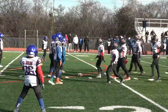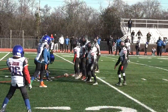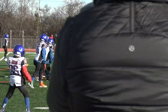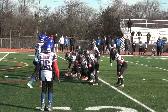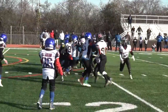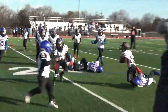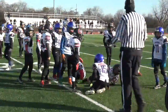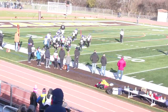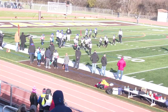All right, second down and 9 now for Barrington. Trying to get something going here deep inside Rambler territory. Laughlin under center, now sends a man in motion. Takes the snap, ball on the ground, looking, broken play. Laughlin trying to make something of it, getting to the outside, and there again defensively is Darrell Jackson. Doing a great job staying home, and Trees Kruger helped him out on that one.